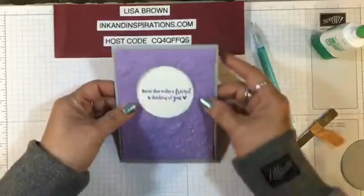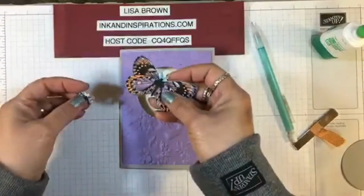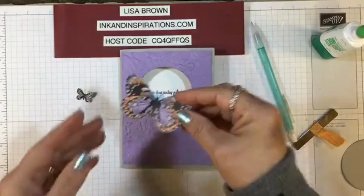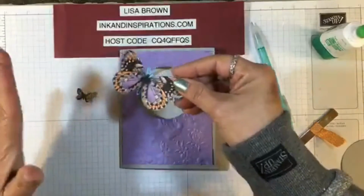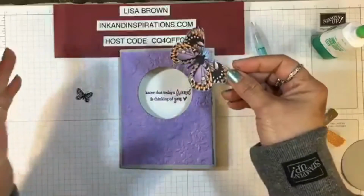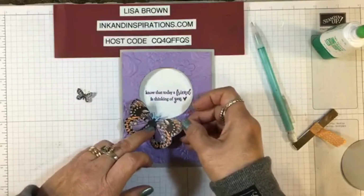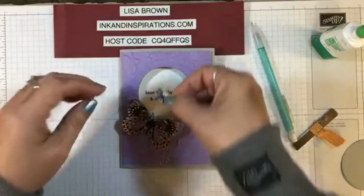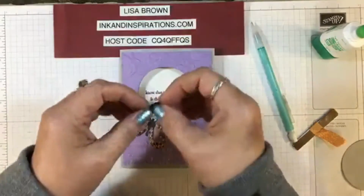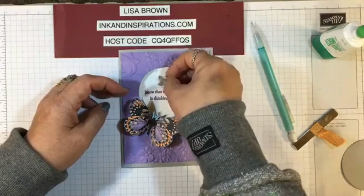Okay, see how that frames that so pretty? All right, so now what I did is I just picked some of the butterflies from that paper, and I did this ahead of time, but I was able to look through all of that paper and find the butterflies. There are so many that you can use and fussy cut and use just like this. So I'm going to put one there, and one goes on the inside, but you can see it from the outside of the card. So I think I like them both going the same way here.